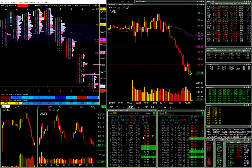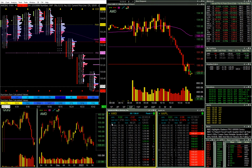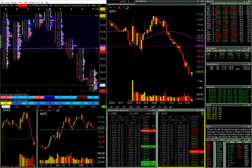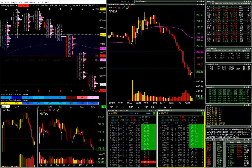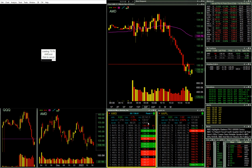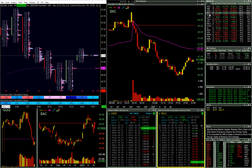Let's see here. We weren't able to make new lows there. We got back down there to test the area. We were not able to make new lows. Let's see what Apple's doing. Big block of trades right here. Let's see what some of the others are doing. NVDA just really falling apart down here. Let's see what Sofi is doing. Apple. And this AMD is popping just straight up. Yeah, I was hoping for more follow through to the downside.